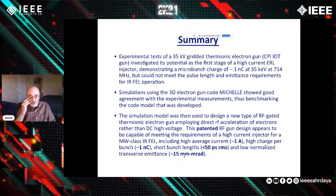energy ERL-driven FELs are still a thing. In fact, there are at least half a dozen of them around the world now, in Germany, in the US, in Japan. Basically, they're used for various experiments, including FELs, also high energy physics. And they all use laser photocathode injectors because this application is particularly for high current rather than the much lower current they operate at, and for the requirements of an IR FEL rather than the requirements, for instance, for high energy physics.